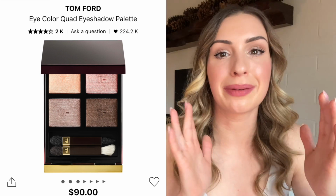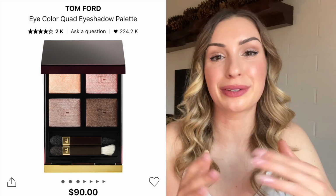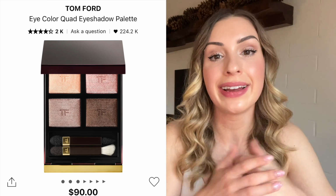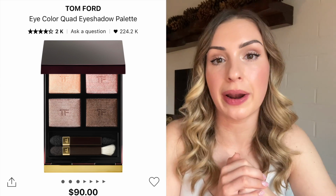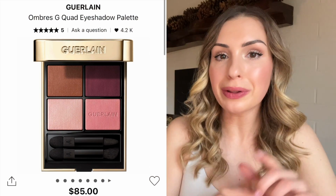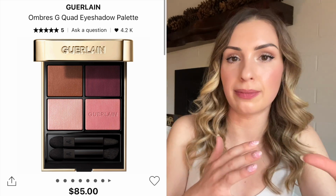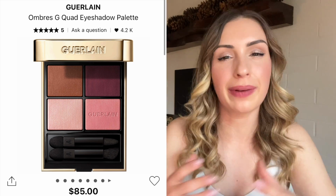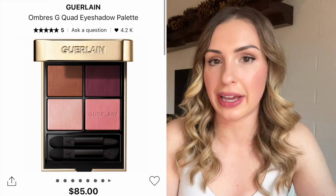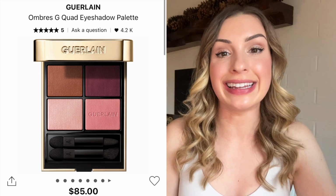If you want something safe, I would go with Tom Ford wet dry, because I feel like so many people enjoy this formula. In addition to Nude Dip, I highly recommend Honeymoon, Body Heat, and Suspicion. Lastly, I want to recommend the eyeshadow quads from Guerlain. I kind of feel like this formula is sort of in between Tom Ford and Dior. Again, I know I'm recommending a lot of things in a similar category, but all of these are sort of pricey, so I think they're good to pick up in the sale.